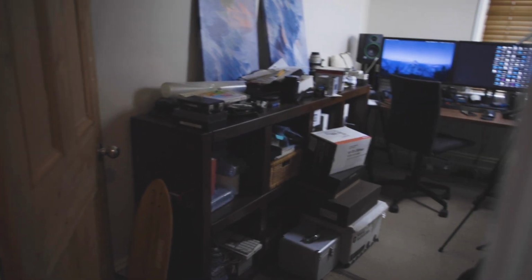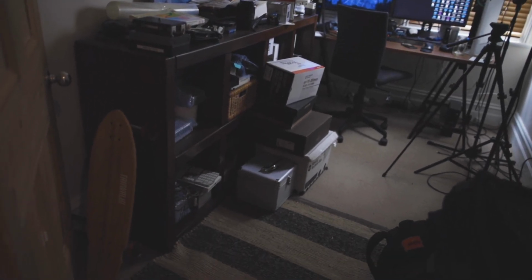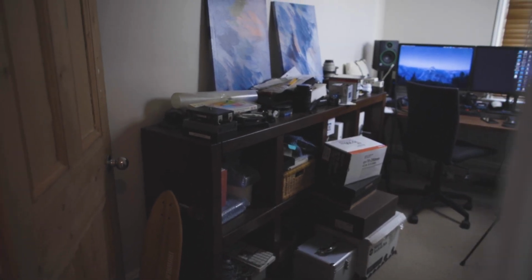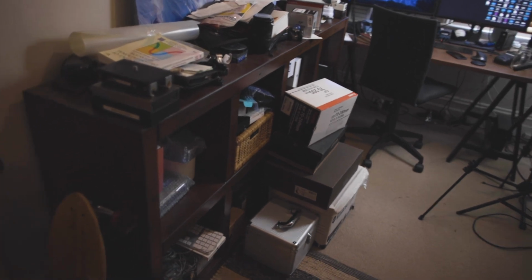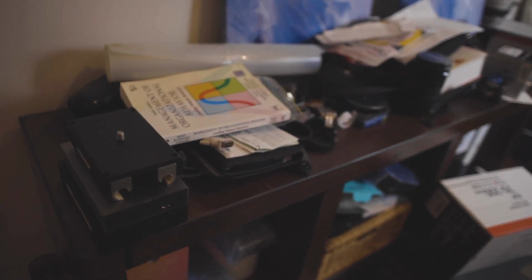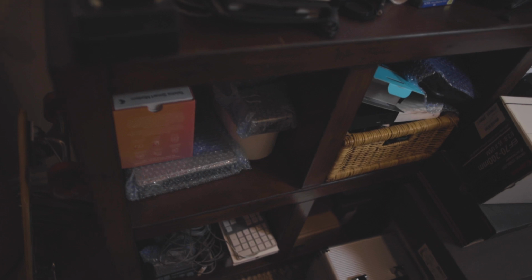Check it out. So this is just in my hallway here and coming around. Oh my gosh, look at that. That's crazy. Let me get some light on here. There's some light. Now, you guys know that I said I would show you the ups and the downs, the highs and the lows. This is just all different stuff that still isn't unpacked from our move.